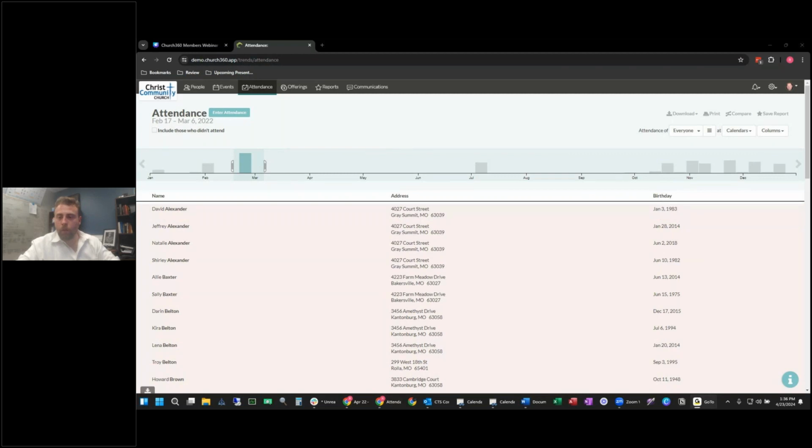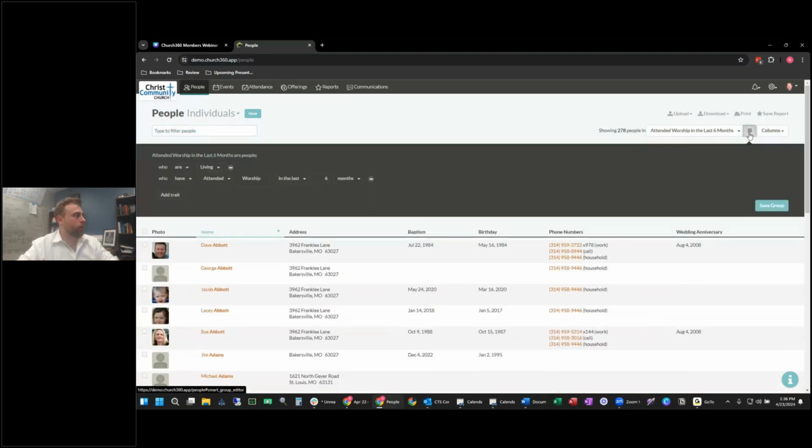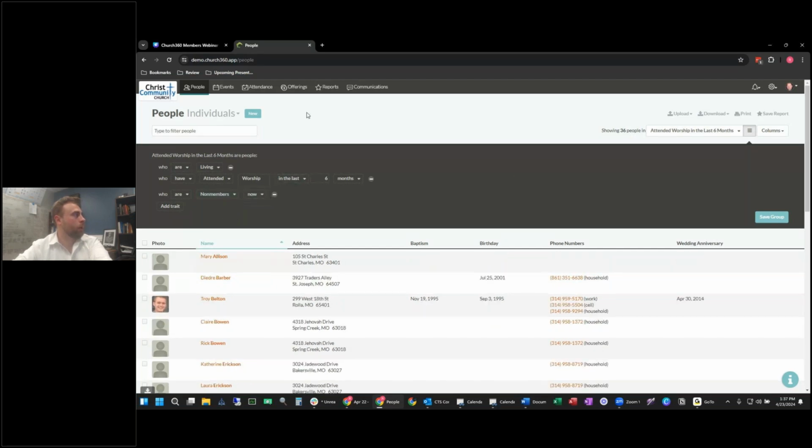What is the best way to generate a list of active people: members, non-members, visitors, prospects? Great question. Okay, so we're going to go to people and open up the hamburger view here. We're going to use people that have been living, and then add who are members. You can always switch that to non-members if you would like, and attended worship in the last 6 months. So this is showing 36 people who aren't members but have attended worship in the last 6 months. But let's say I want to make that a little bit closer, right?